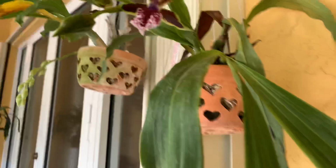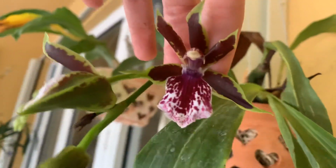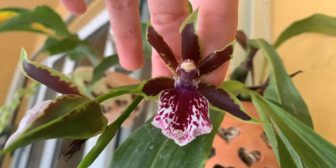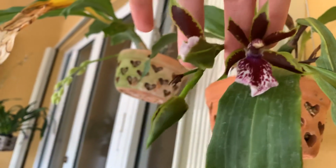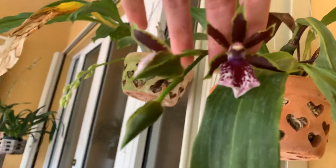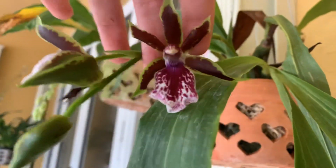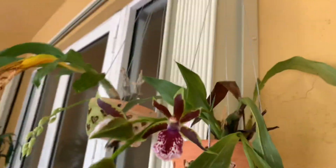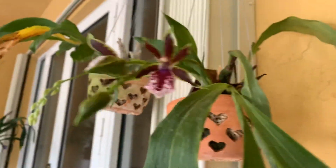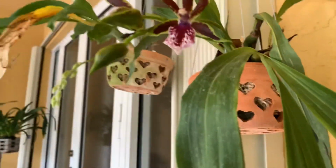So this is my Zygo. This is my Zygolum Rain Clown. And she just opened. And I'm expecting, let's see, there's 1 bud and 2 more buds. So she should have a total of 4. And they're very fragrant, beautiful blooms. And this is my Zygolum Rain Clown. Let me just show you her tag really quick. Yeah, Zygolum Rain Clown.